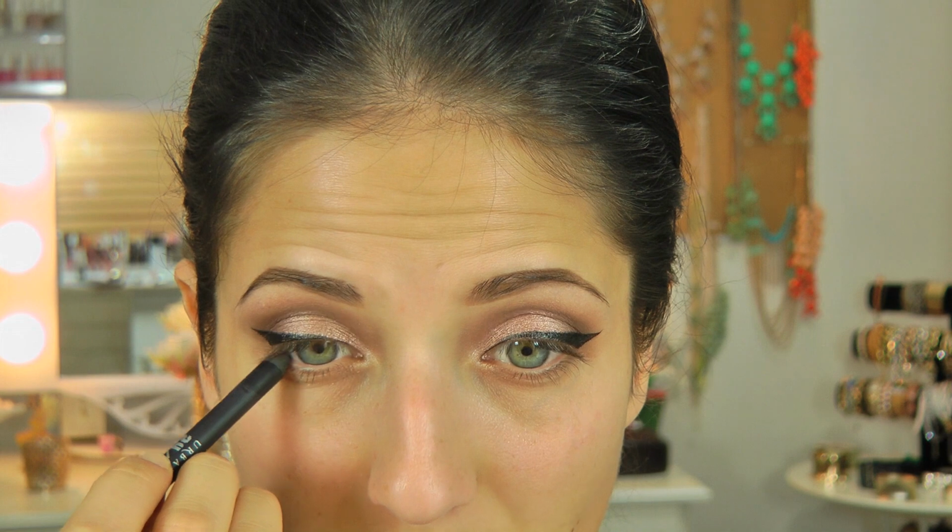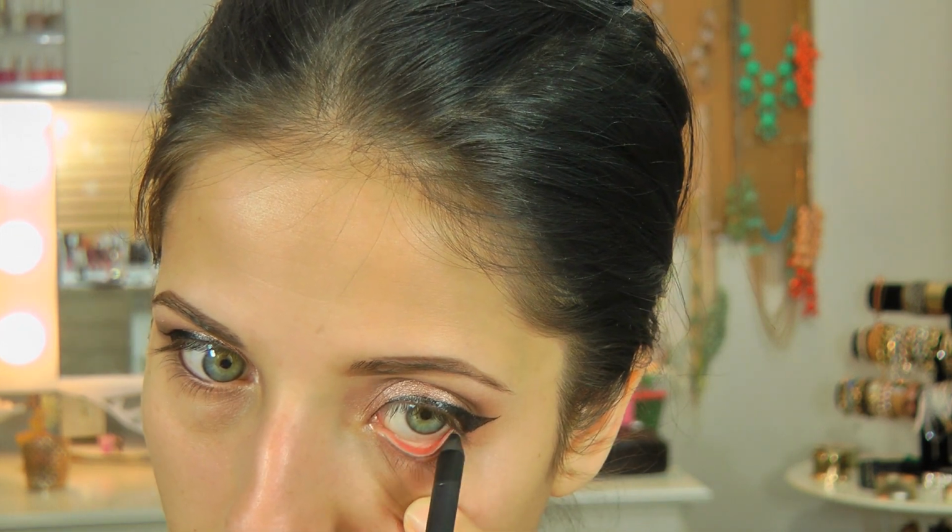I'm just going to add some black eyeliner. This is the 24/7 eyeliner by Urban Decay in Perversion. I'm just going to run that in my waterline. And you can tight line too if you want to.